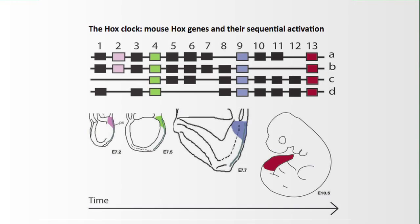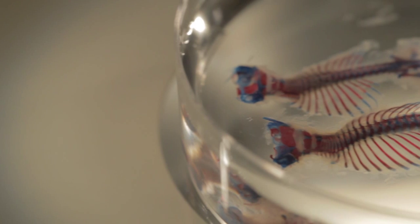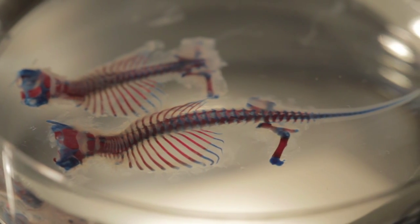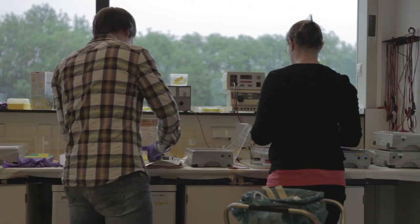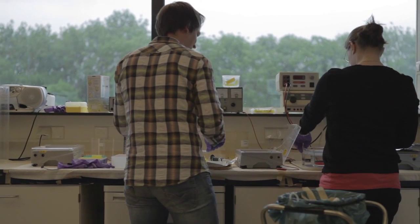The Hox genes work in close collaboration with other control genes, among which their cousins called Cdx. So Hox and Cdx genes are responsible for patterning the body. We study these processes in the mouse embryo because mouse and human develop very similarly, and they also have a very similar genome. So these mouse embryos are a good model in which to study human embryonic development and how this embryonic development can go wrong.